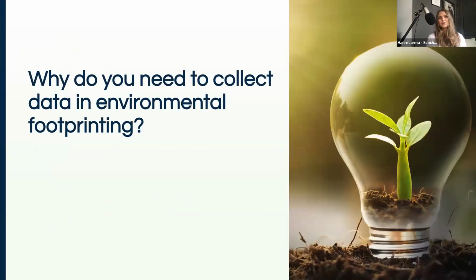So what we wanted to start off with today is, why do we need data in environmental footprinting, and why is it so important to collect this data? So Ieke, if you can start us off with this question. Of course, Hanni. Well, in Dutch, we have a saying, meten is weten. That's in English, measuring is knowing. And it's important, of course, to base your measurements on the data that you have.